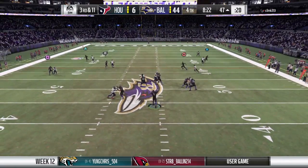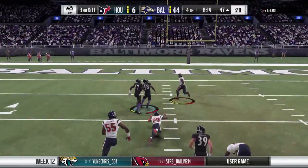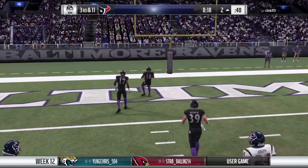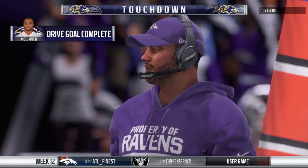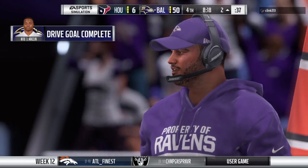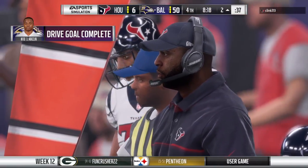Setting up to throw, Flacco. And he's got his man. That's Macklin. And all the way in for a Ravens touchdown. Jeremy Macklin, his 4th touchdown on the year. And the Ravens add on.